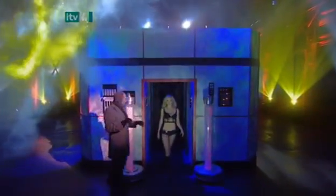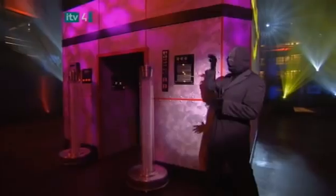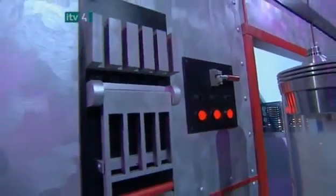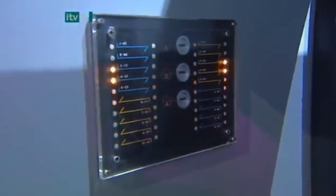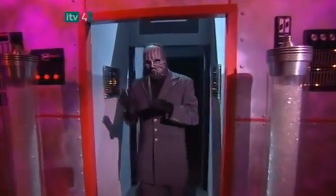Here are the secrets. When the illusion begins, the magician shows us the machine, which is basically a large box dressed up with flashing lights and phony switches. These lights and switches are just Hollywood props. They don't do anything other than blink and look really cool. The real secrets are hidden inside the box.